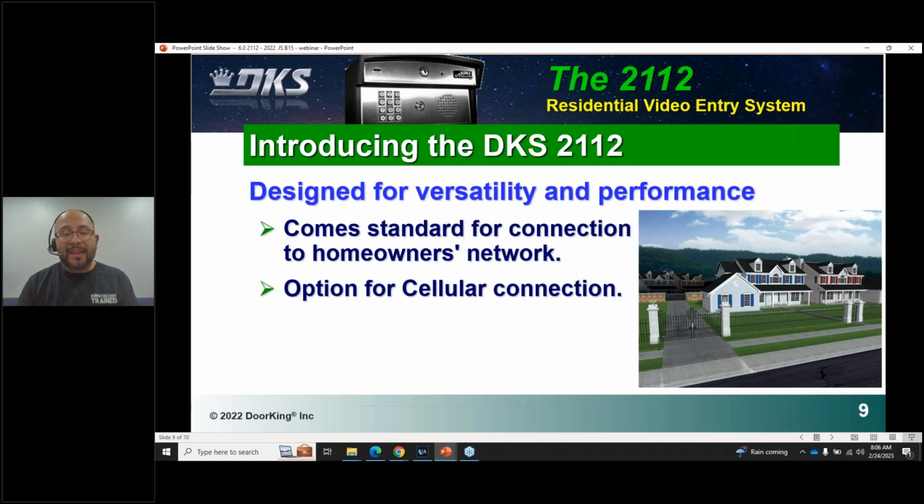The system comes standard, ready for a network connection. Again, it's a cloud-based system, so it does need internet. The homeowner can provide a network connection, whether that's a hardwired Cat6 or Cat5 cable, or wirelessly through wireless access points. If we can't get network to the system, then we do have an optional cell connection that we sell. And I'll talk about that in a little bit.